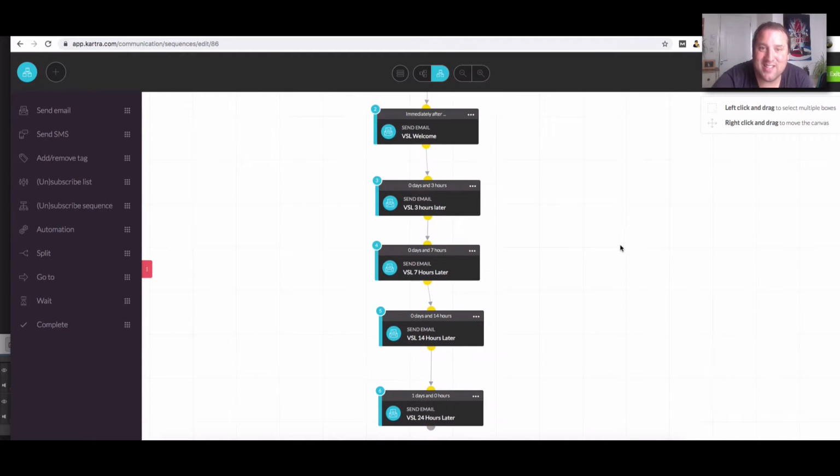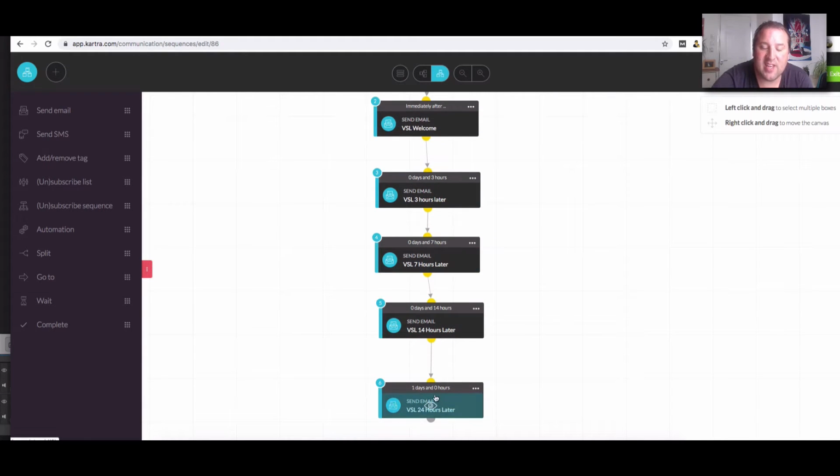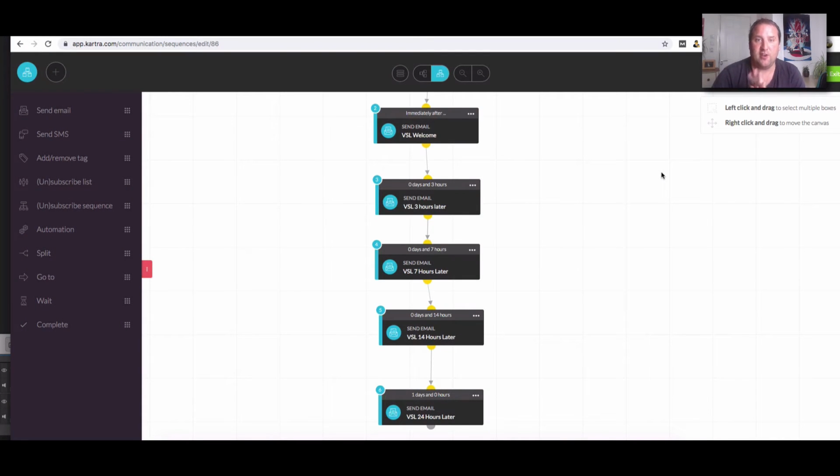As you can see here, that is now welcome email 3 hours later, 7 hours later, 14 hours later. And this is going to be 24 hours after the last one, which is actually going to be 2 days after that one. So that means that they're going to be getting 5 emails in the next 2 days, which is great. And they're going to be getting 3 emails on the first day. Which also is great because it means that they're hot, they've got it in their mind. Some people get really funny about sending emails to people, okay? I wouldn't worry about it because people are actually opting in, they're interested in what you've got to sell.